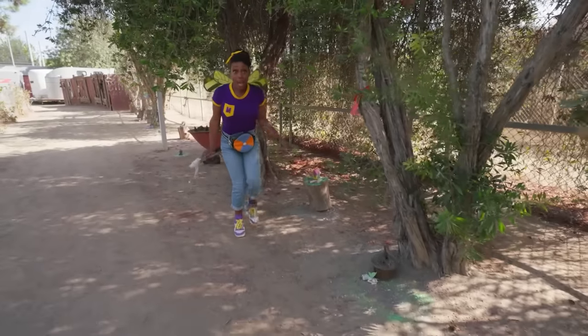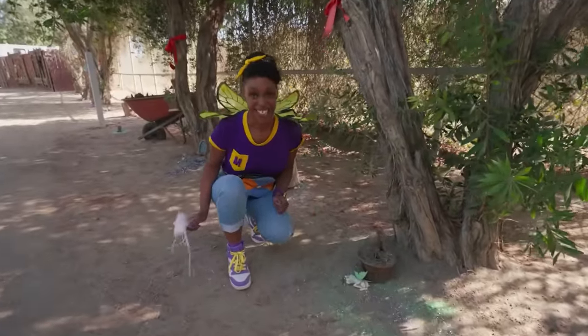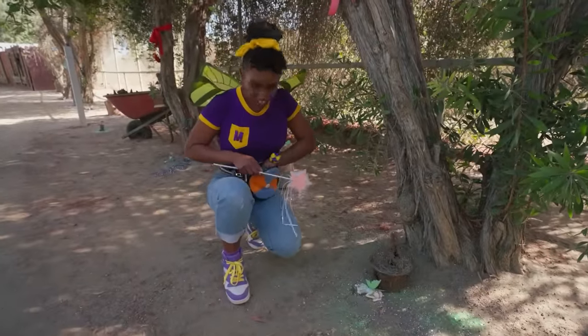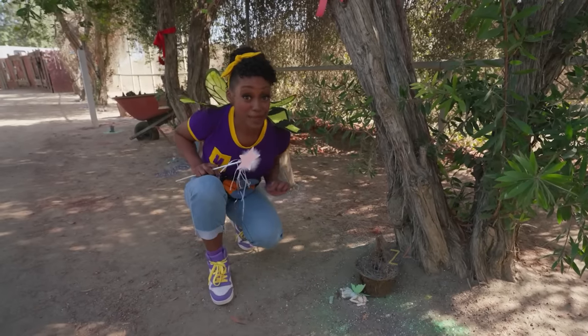Oh, check it out. Look at this little fairy. She's taking a nap. Let's leave her a crystal for when she wakes up. Sleep tight, little fairy.